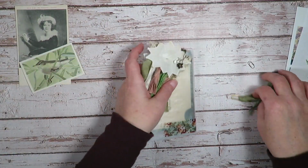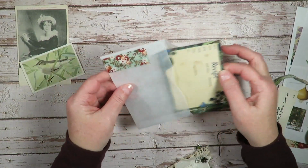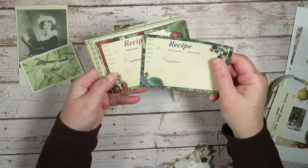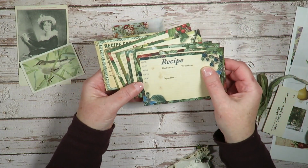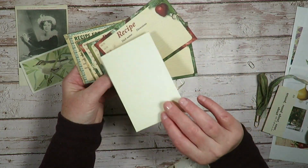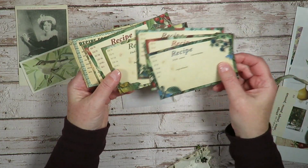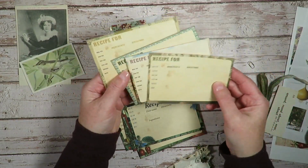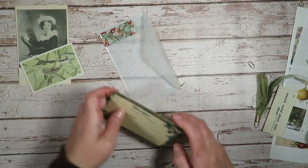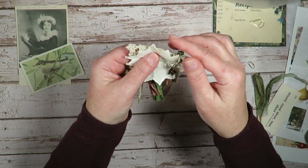And then along with it, I didn't want to overwhelm the journal, but I tucked inside this vellum envelope a bunch of recipe cards. So if you don't collect recipes, you could of course use these to journal on, or collage on the front, journal on the back. And these are from the Berries and Cherries bundle, and these are from the Taste for Tuscany bundle. Because, you know, Italy and food, so I thought I've been doing these lately with journals.